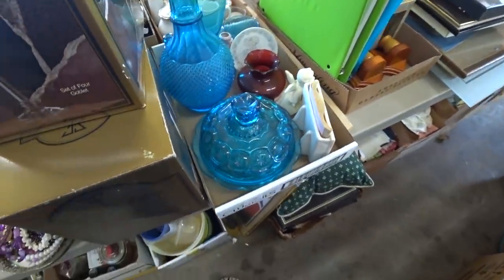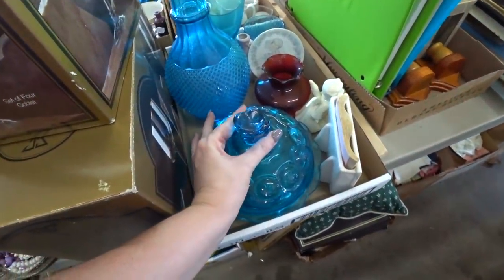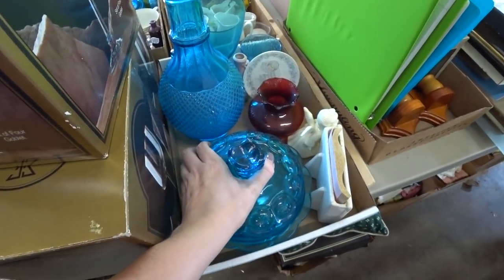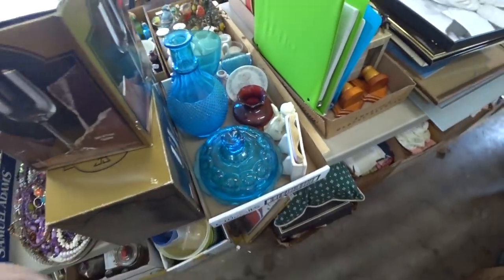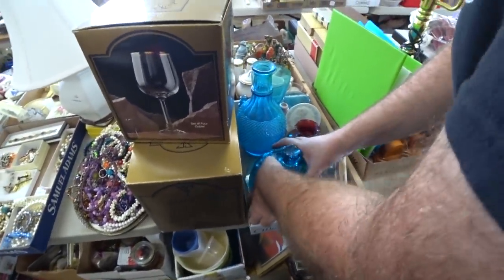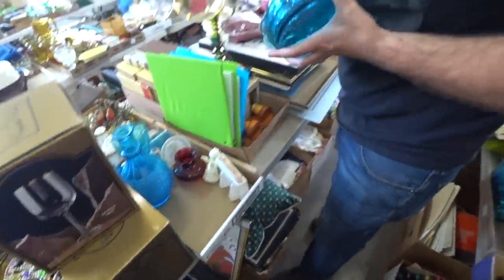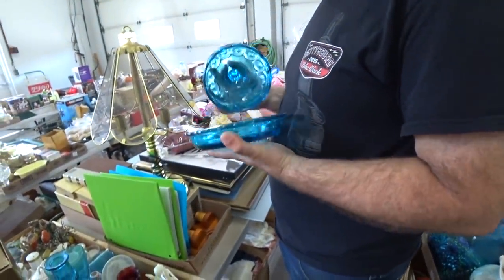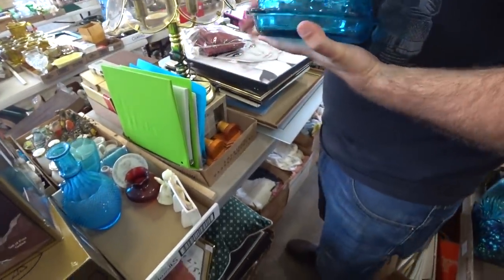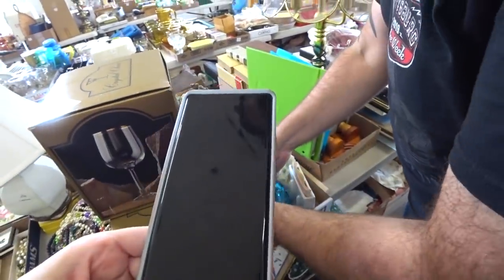Hey, hey, hey. Does that come off? I am so confused. Why is that not coming off? It is stuck there. Don't break it. Take a picture of that. It's a little sticky. It just needs cleaned.